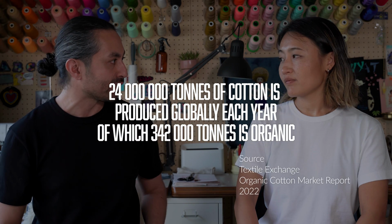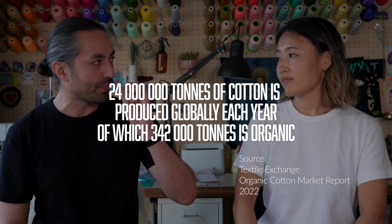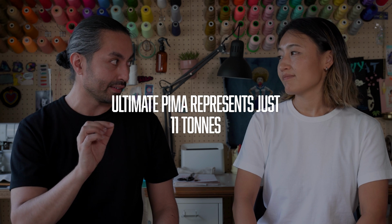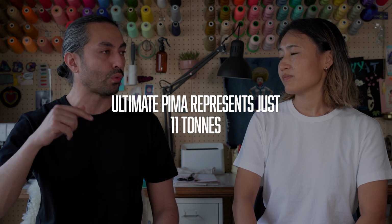Like in the entire world, I got my numbers right here, 24 million tons of cotton are made per year. 342,000 tons is organic. So that's already a small percentage. 11 tons total are Ultimate Pima. And that 11 tons represents basically the top of extra long staple fibers. And so I think that's really, really special and especially rare.